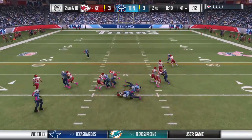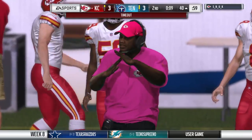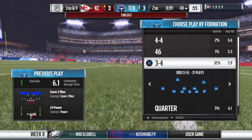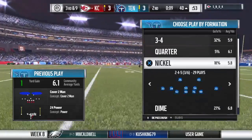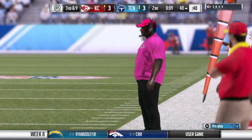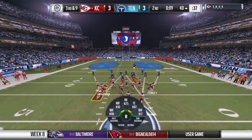Handoff comes to Hyde, and he stopped immediately there. Now hold everything here. We're going to get a timeout by the offense. So that means they're down to 1 remaining here as we head toward halftime. First down marker at the 31. It's 3rd down.